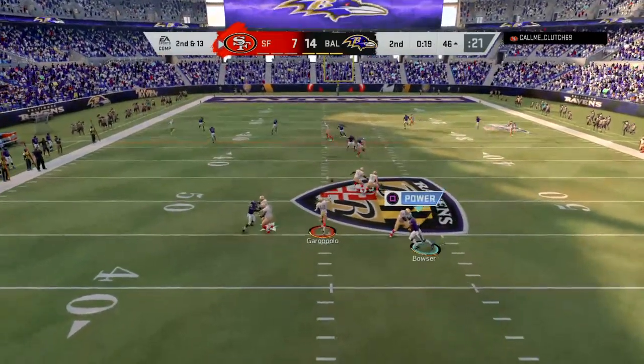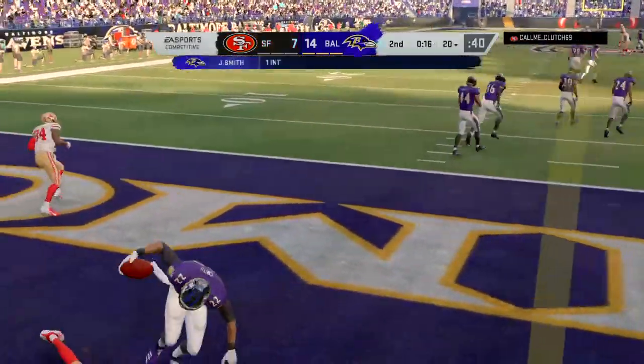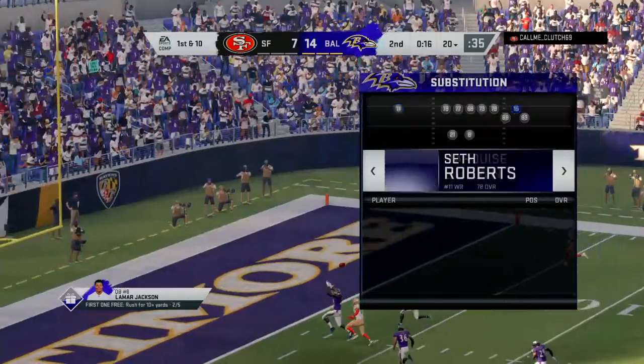Looking to throw again on second down. Garoppolo. And it'll be intercepted. Picked up here by Jimmy Smith. And these guys have got it back at the closing stages of the first half.